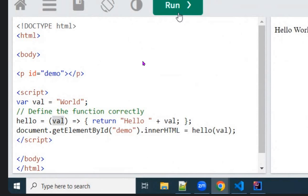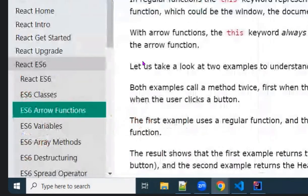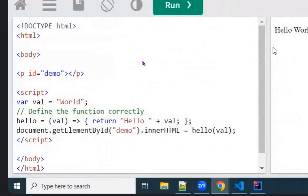So basically the printing is happening through that line, document.getElementById, where you are passing the val to the function, and then the function is returning hello val to hello. If I pass val directly here, it won't work actually, because that is a function. Until you call that function, it won't act. Correct. Got it.